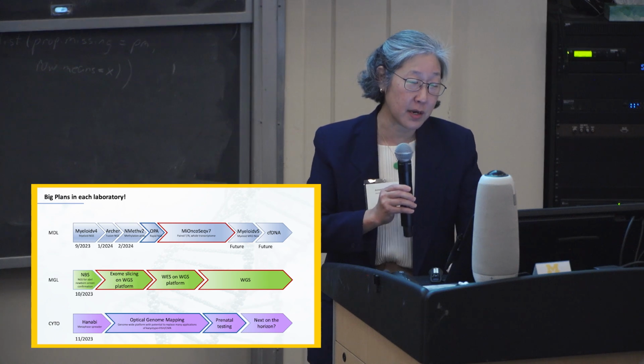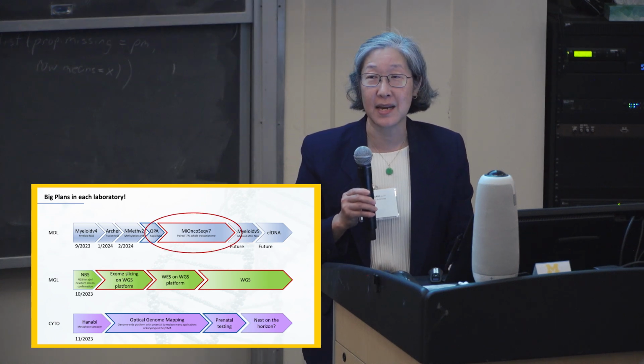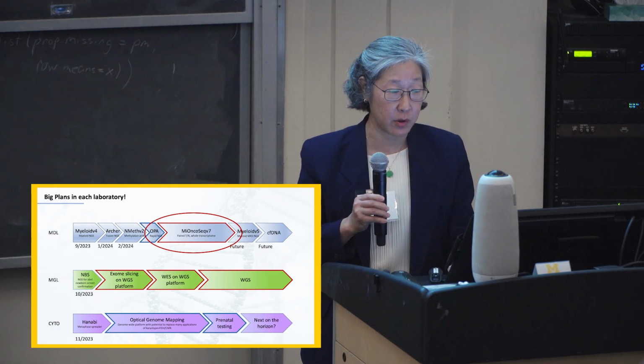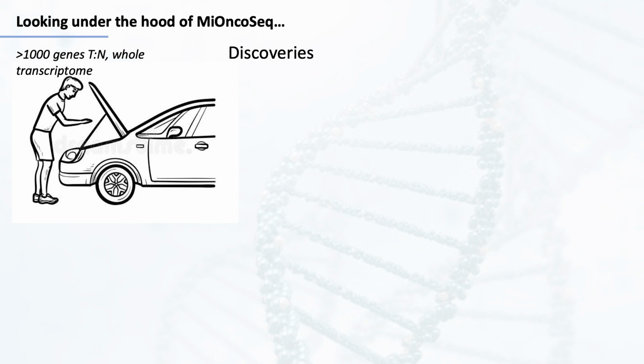I'd like to first go into the DGG OncoSeq because you'll see that it ties into everything that we're talking about with whole genome sequencing. So we looked under the hood of the MyOncoSeq assay that was developed within MCTP. It was revolutionary for its time. It was originally brought on in 2013. At the time, it was probably close to 2,000 genes, paired tumor normal whole transcriptome, and it was designed to be very flexible for research purposes.